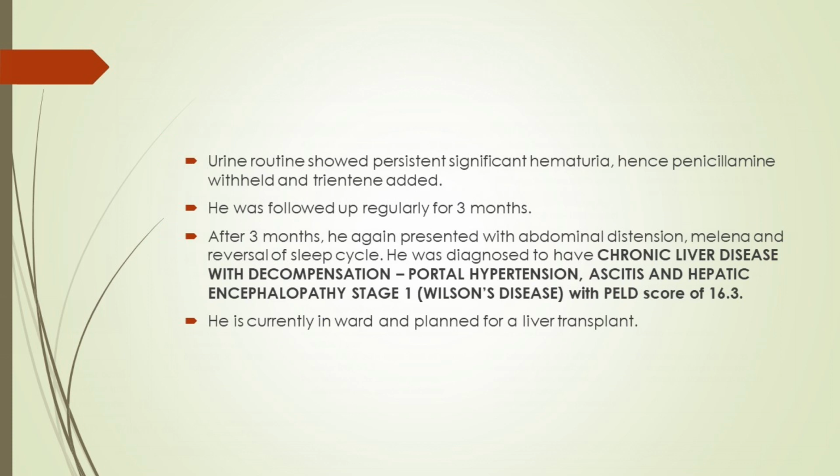Now you're scared of giving penicillamine here. And you're also scared because now he's developed hematuria. So he's off penicillamine and now he's on trientine. 3 months later, he again comes with decompensation. He has abdominal distension, melena, reversal of sleep. So he seems to be decompensating every now and then. His INR doesn't improve. So this is the time when you actually consider whether to take him for transplant or not. Now, at what level?